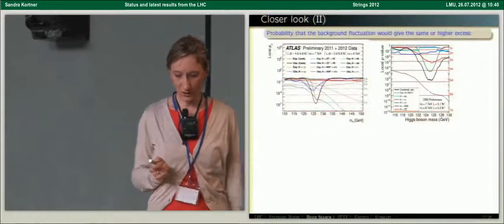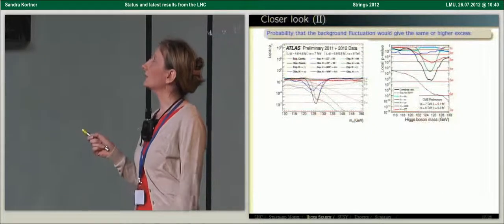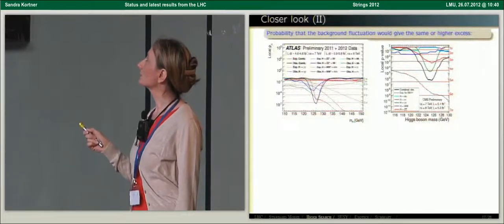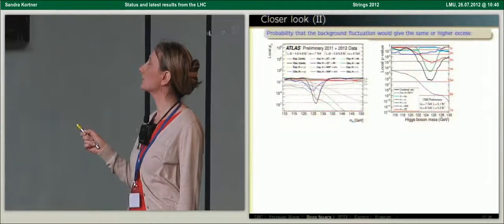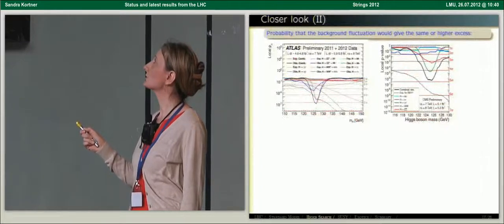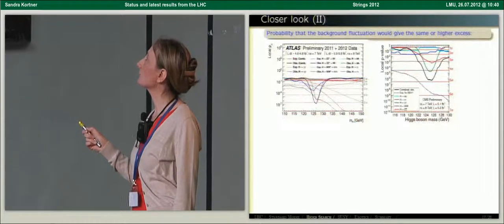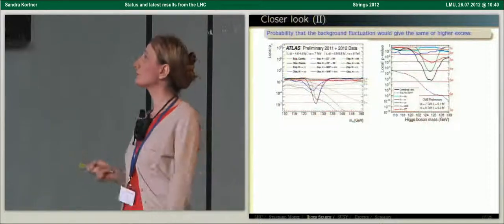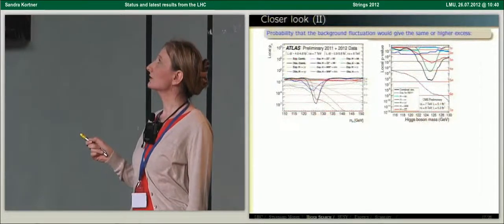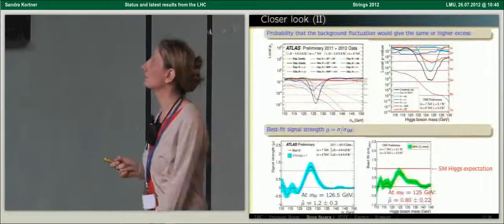Also interesting is to see how much separate individual channels are contributing. And this you can see maybe more clearly on the CMS plot. The dominant contribution comes from the gamma-gamma channel. The next one is the 4 lepton and the WW, which contributes not so much, and the tau tau and bb-bar with a negligible contribution. In Atlas, the situation is similar. However, here the WW channel is not yet included.